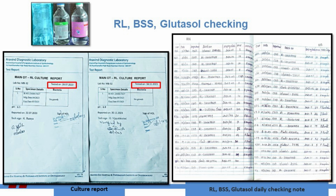One bottle of injectable balanced salt solution and Glutosol is sent for culture whenever a new batch comes. Once the culture report comes negative, then only they are used. On a daily basis, in the evening, the bottles are checked for any particulate matter and they are given for use in the OT the next day, only if it is completely clear. If the same batch comes after 3 months, it is sent for repeat culture.